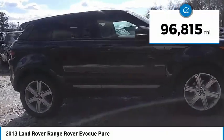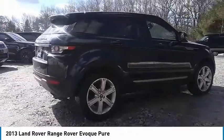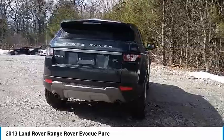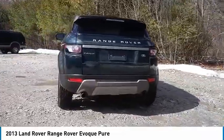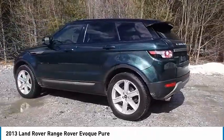Here are some of this vehicle's great options: electronic stability control, brake assist, traction control, remote keyless entry, speed control, four-wheel disc brakes, rain-sensing wipers, rear fog light, rear window defroster, rear window wiper.